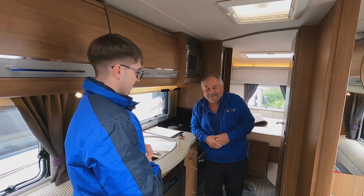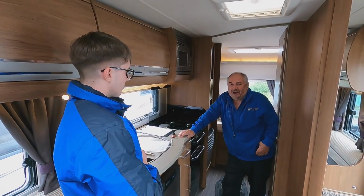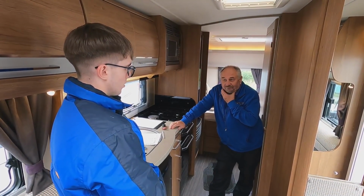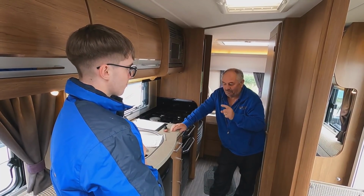So you put a new gas bottle on? We put a new gas bottle on. We've done a gas test, so we know there's no leaks. We've just checked the cooker's working, and we've now got the fridge on gas. The fire's on as well, isn't it? And the fire's on. Finn's going to go and get the thermometer now, and we're going to take a temperature in the fridge.